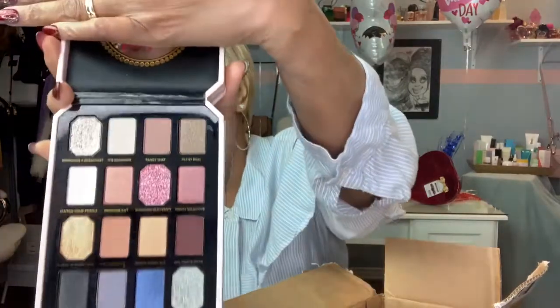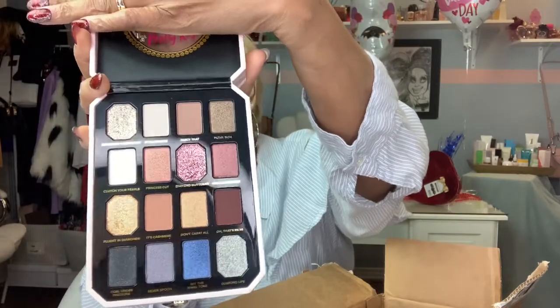The next thing I see that I purchased is the Pretty Rich Too Faced Diamond Light Eyeshadow Palette. And this is the packaging. Let's see what it looks like. Ooh, this is it. Love the packaging. Let's see how you open. Oh, okay. You just open it right there. That's a mirror, and those are the shadows. Oh, I love this. Beautiful. I can't wait to get in this. Beautiful packaging.